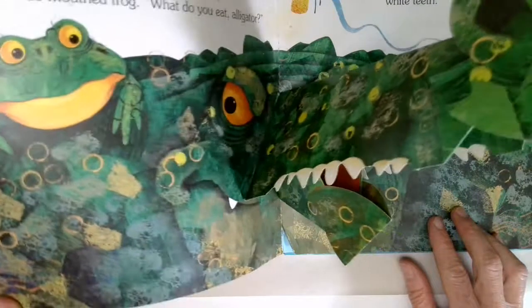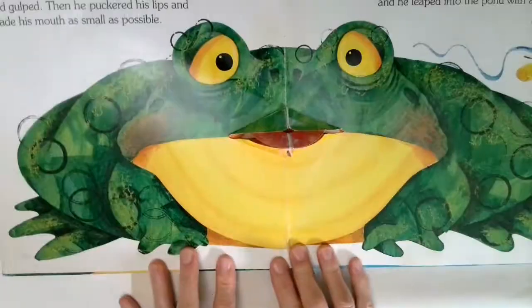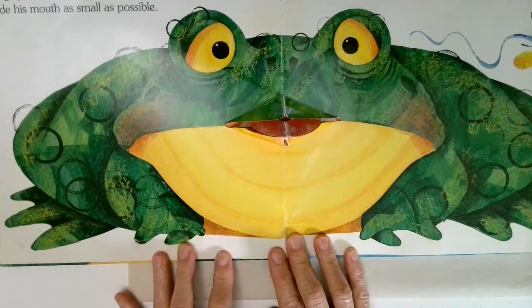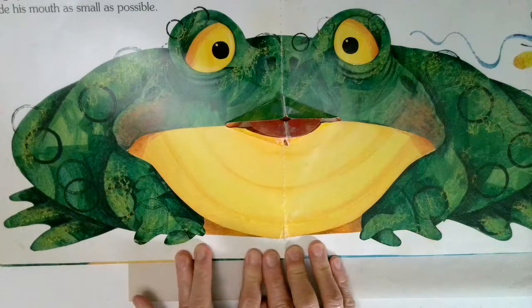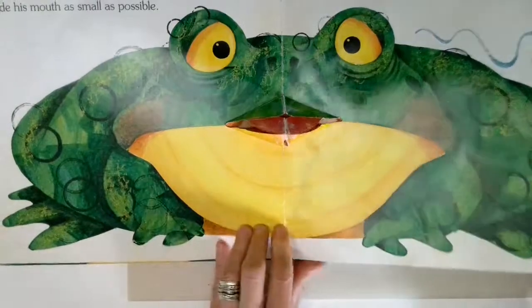I wonder how the wide mouth frog feels now. The wide mouth frog stopped catching flies and gulped. Ooh. Then he puckered his lips and made his mouth as small as possible. "Oh, you don't see many of them around, do you?" he said, and he leapt into the pond.